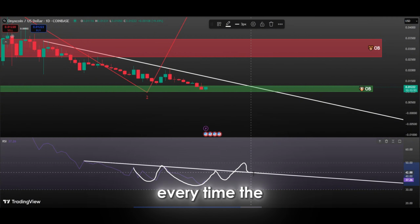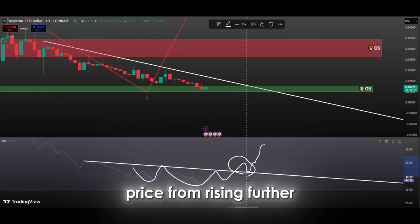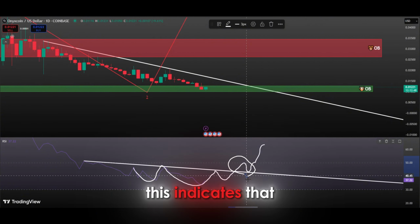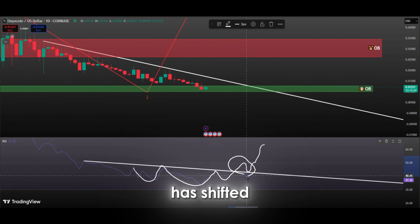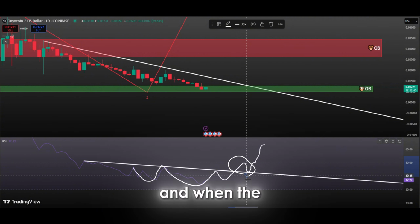This means that every time the RSI approaches this line, sellers may have stepped in and prevented the price from rising further. However, if the RSI breaks this trend line to the upside and manages to stay above it, this indicates that the market momentum has shifted and buyers are gaining strength. This is an important signal that could support the upward movement of the price. And when the RSI breaks the downtrend, the price will break the downtrend.